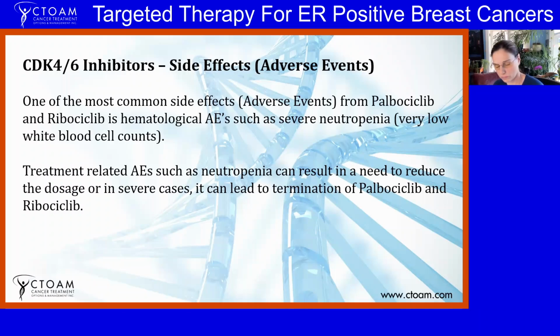And this can be a serious issue because these drugs can add years to people's lives. So not being able to take them is a problem. Yeah. And so often what doctors would do is they'll reduce the dosage. They can also put you on something that increases your white blood cell counts, but all in all, these two drugs do have higher rates of that, and they can result in this neutropenia.